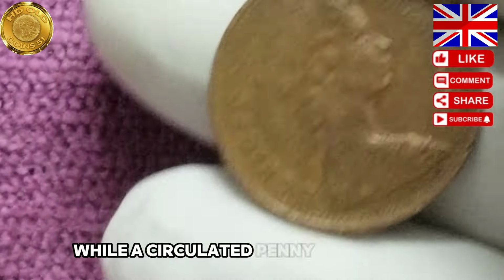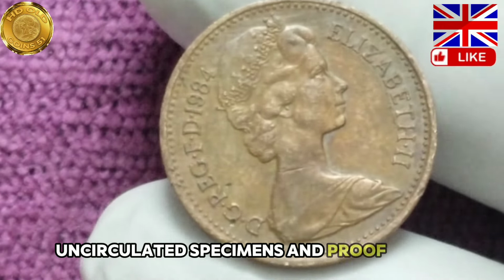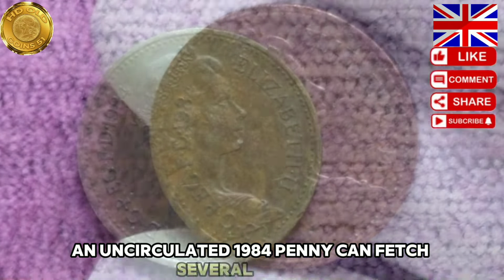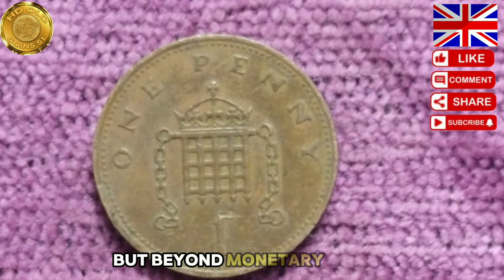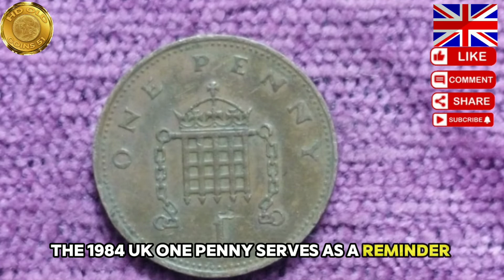While a circulated penny holds only nominal value, uncirculated specimens and proof issues command a premium. Depending on its condition, an uncirculated 1984 penny can fetch several pounds, with pristine proof versions reaching even higher values in collector markets. But beyond monetary worth, the 1984 UK one penny serves as a reminder of a bygone era.